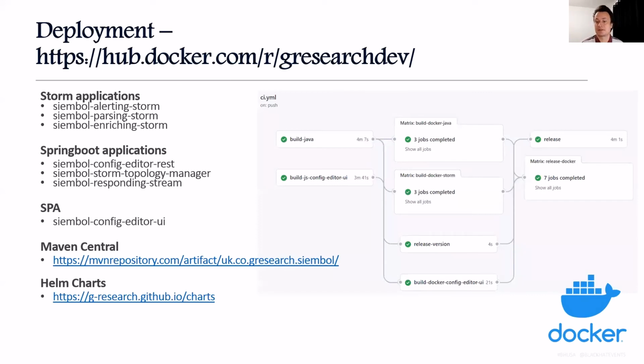Siembol CI/CD pipelines on the public GitHub repository are building 7 Docker images. 3 of them are Storm applications, 3 of them are Spring Boot applications, and 1 is a single-page application developed in Angular. Moreover, CI/CD pipelines are publishing Java artifacts into Maven Central, and we are publishing Helm charts for Siembol and Apache Storm.